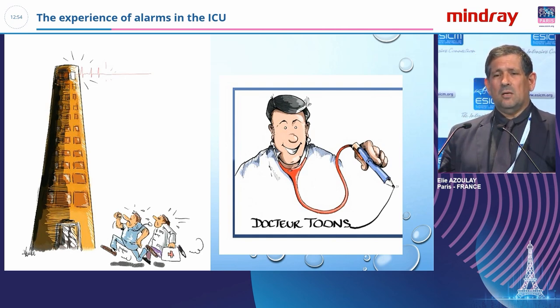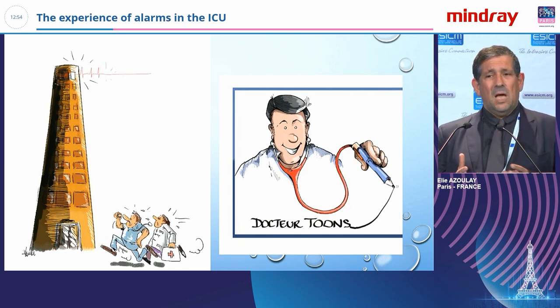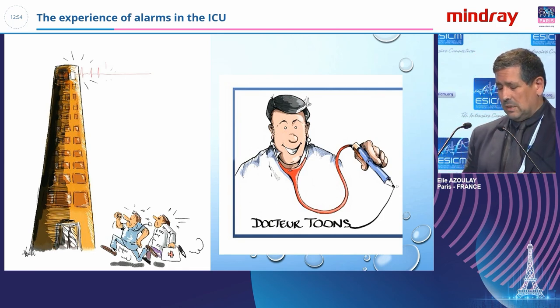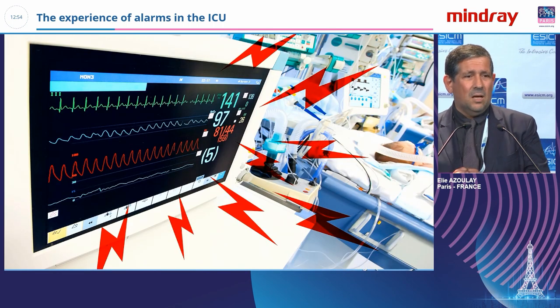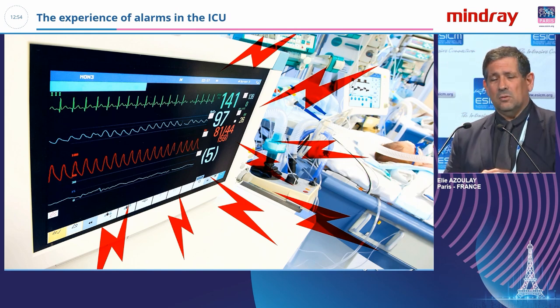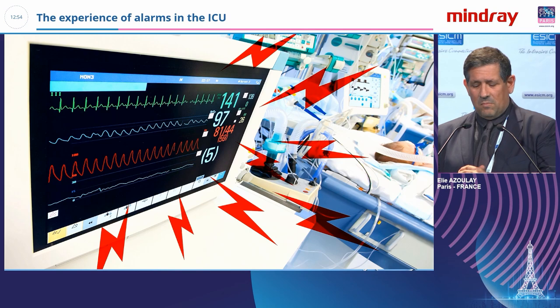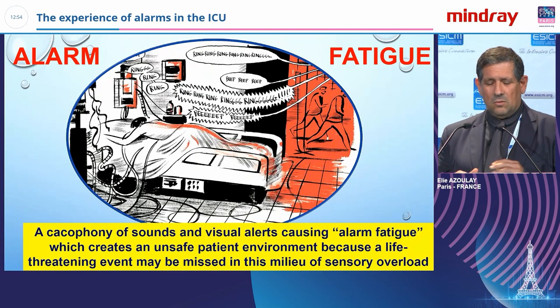So we need to find a balance between keeping the patients safe and another problem, which is alarm fatigue. Alarms produce a certain burden for everyone in the ICU, for patients, for family members, and for healthcare providers.